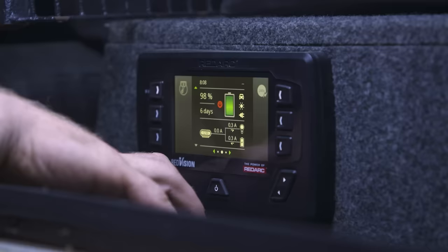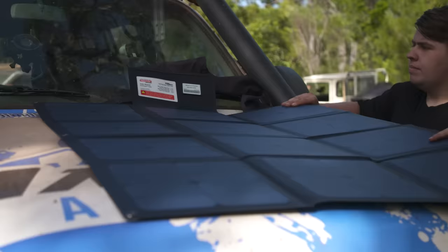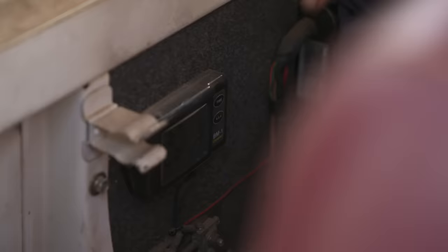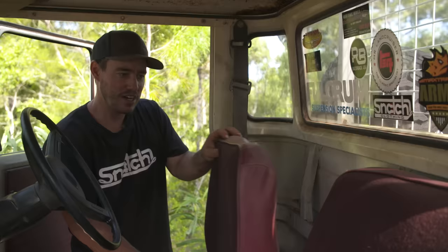Now, obviously on this trip, we've got a lot of different setups. So the camera car, for instance, and Ruben's big Y62 Patrol has the full Redvision system with lithium batteries and all that sort of stuff. Those guys could literally go weeks and weeks and weeks in the bush. But for me, I like to keep it simple, and it just works. Now, if I check it now, it's been on all night. I've got 65% battery still.